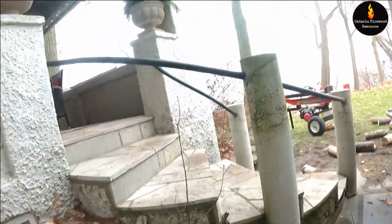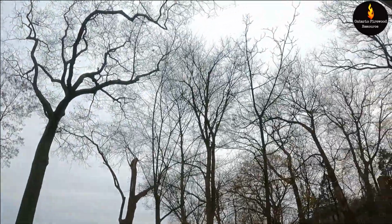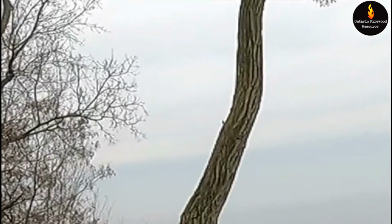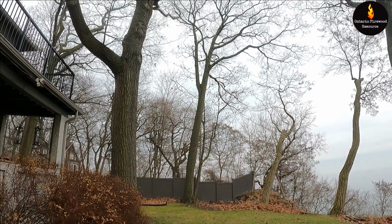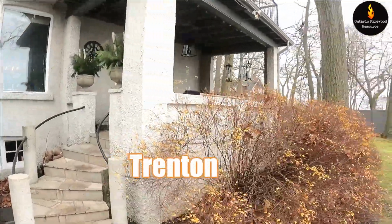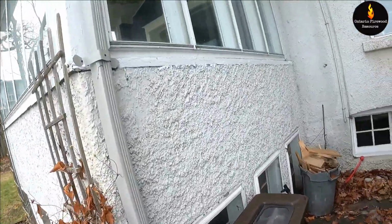There's a chopper going by. Let's see if I can see it. Oh, it's the Chinook. Wonder where he's going. He might be going to the Air Force base, which is about an hour and 15 minutes from here, east off of the 401 major highway.